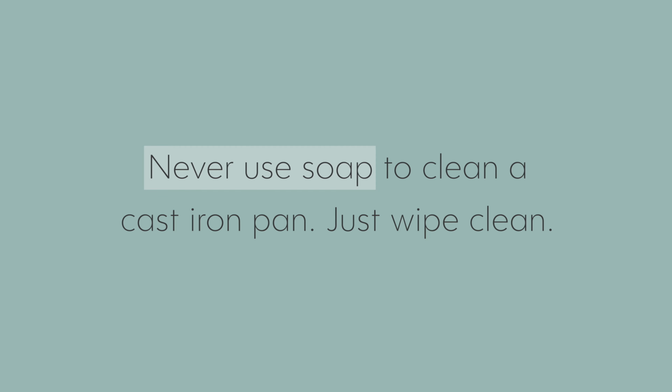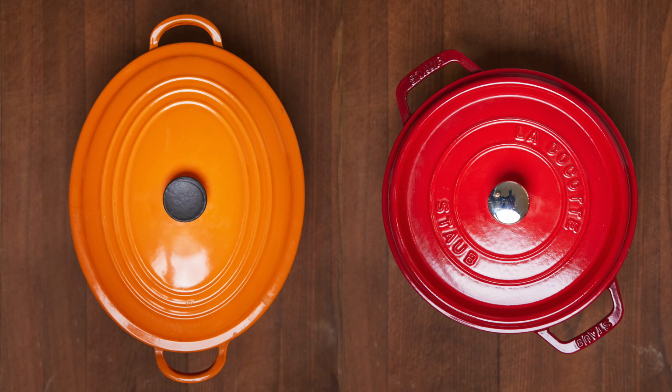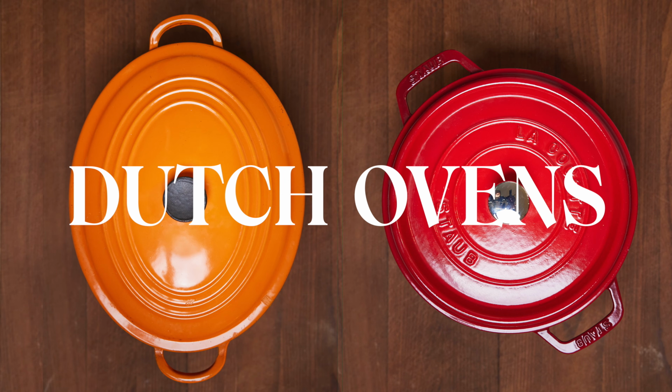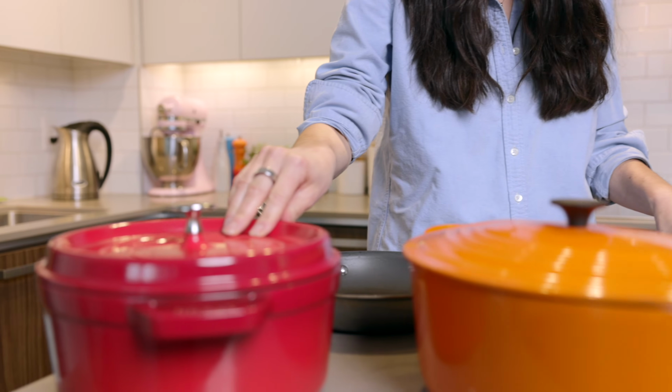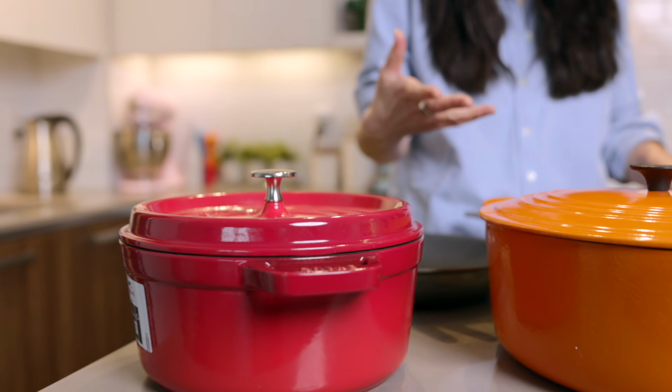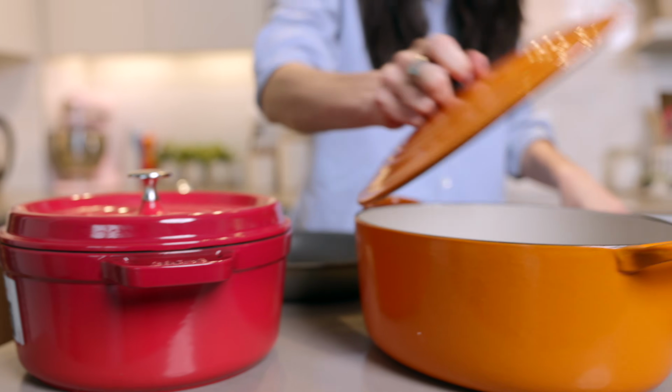Okay, so that's my fry pans. Let's move on to what I use for baking. I think you can basically do everything in a few pots. I have a Le Creuset and I also have a Staub pot. When you hear Dutch oven, this is what a Dutch oven actually is.